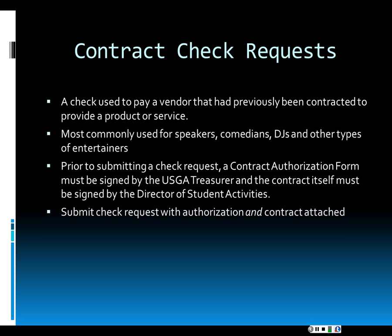So this is a contract check. It's very similar to a reimbursement check, except there are a couple of other steps along the way that need to be done before the actual check request for a contract can be completed. And we're going to go over that in a second.